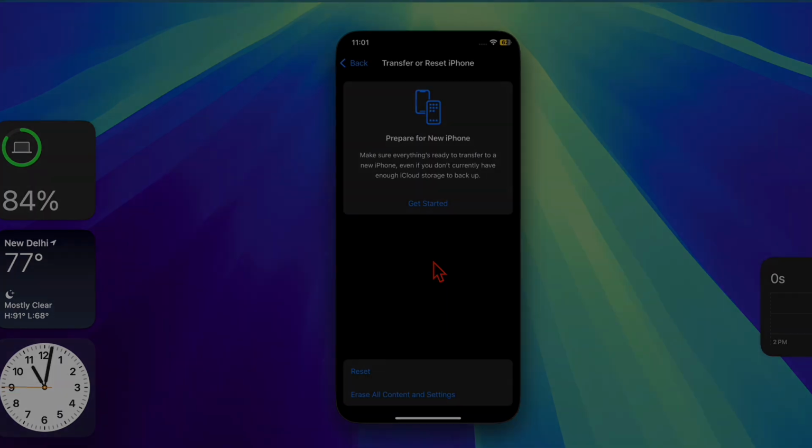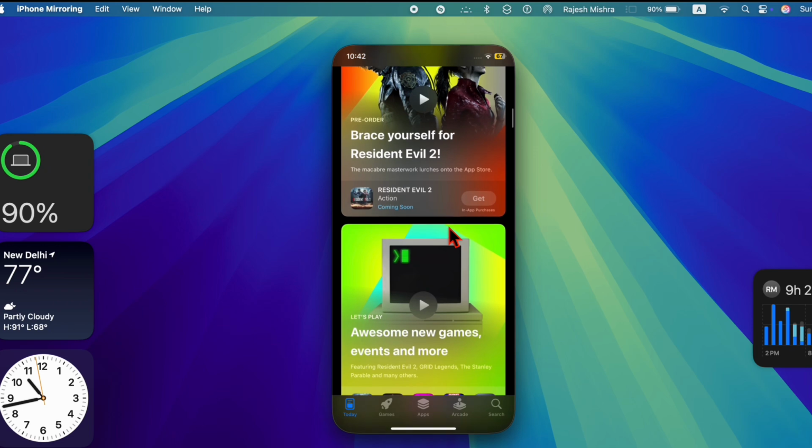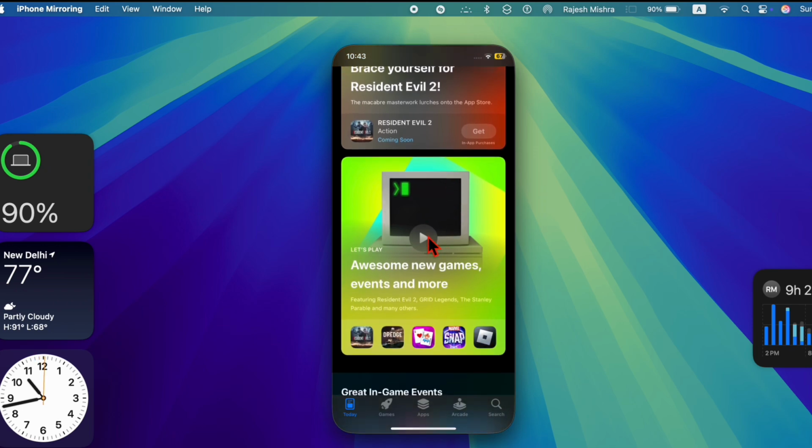And that's about it. So these are the best tips and tricks through which you'll be able to fix the App Store not working problem on iPhone and iPad. Hopefully you have gotten the better of the problem.